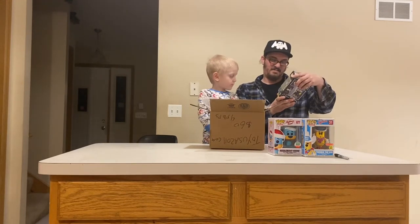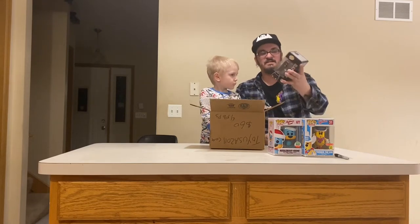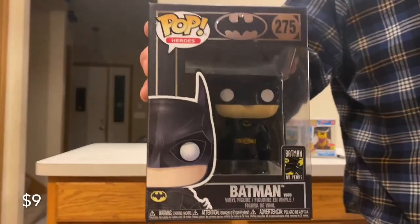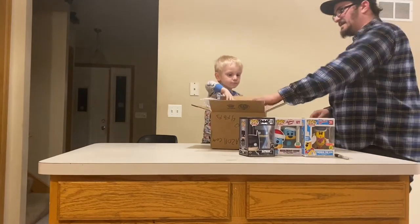I just actually got one of these and a different one. This is Batman, 80 years. And this one for superhero. Okay, our last one. Is it a soft protector?